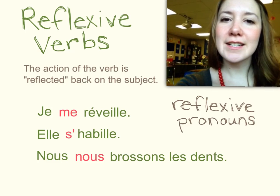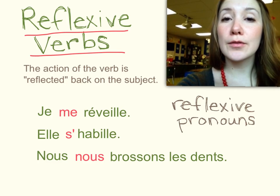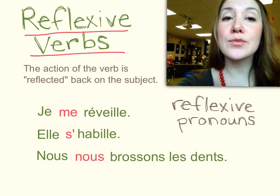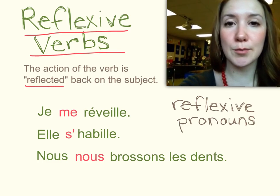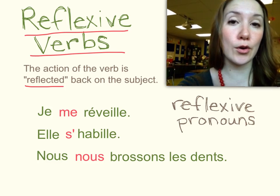Hi guys! Today we're going to talk about reflexive verbs. In reflexive verbs, the action is reflected back on the subject. So the subject of the sentence is doing something to him or herself.